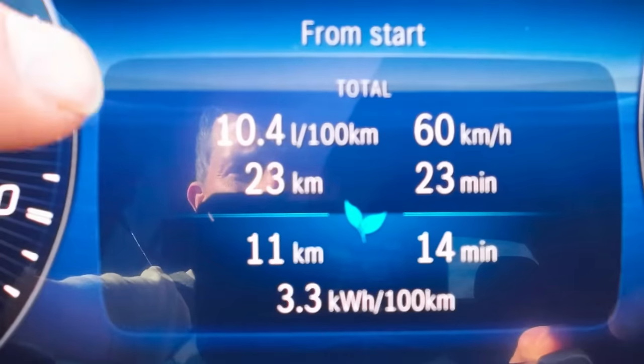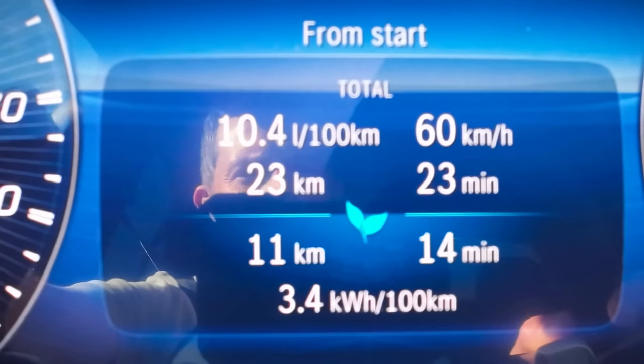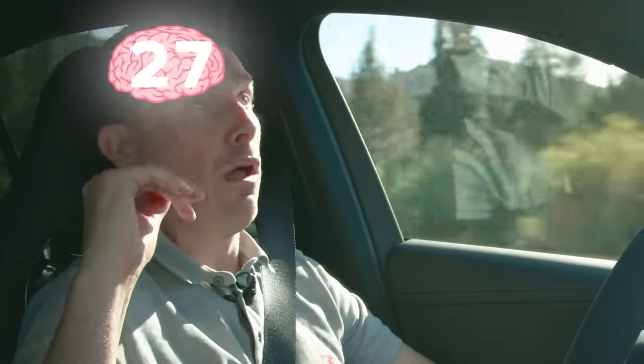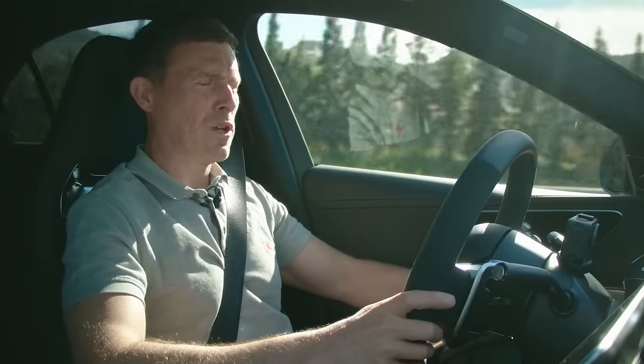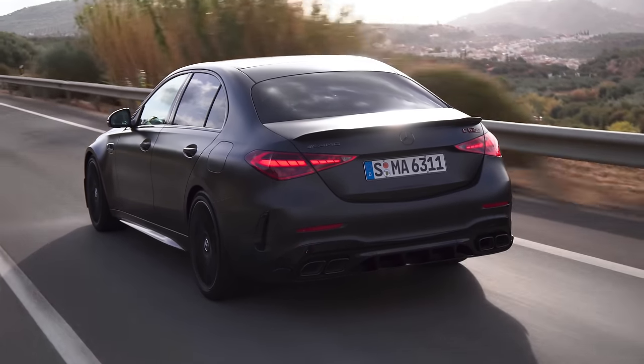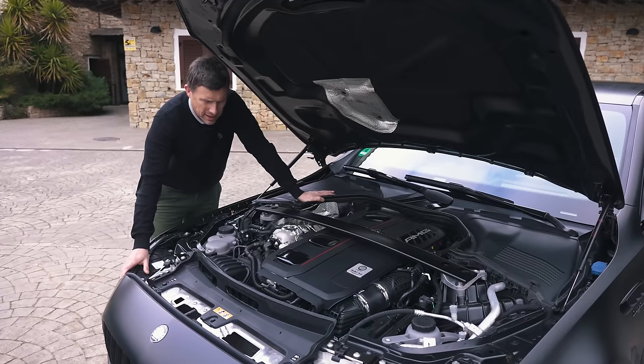So this thing is doing 10.4 litres per 100 kilometres over the 23 kilometres I've done, which is around, if I did the maths in my head quickly, 27 miles per gallon, which considering it's a car with 680 horsepower, is pretty decent. Let's have a look at what exactly is powering this car.